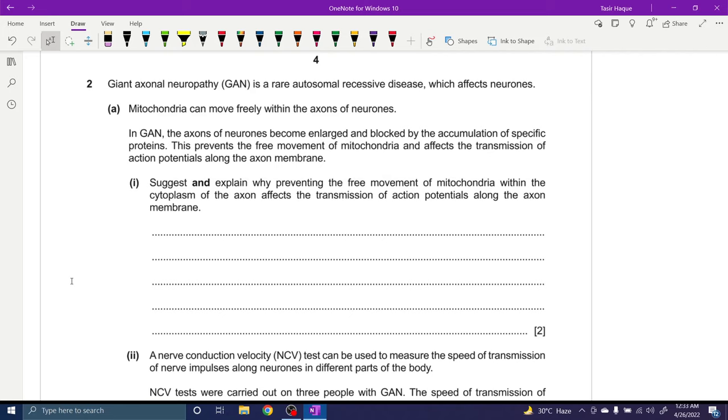It is a rare autosomal recessive disease which affects neurons. Neurons are nerve cells, basically. So what is neuropathy, if you guys want to know? It's basically damage to nerves. It can occur due to vitamin deficiency or due to infections. Or it may be genetic, as seen here.